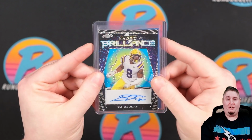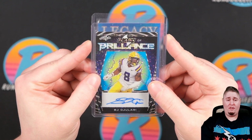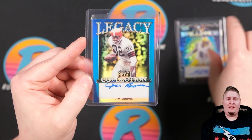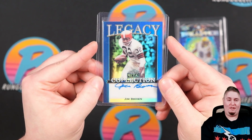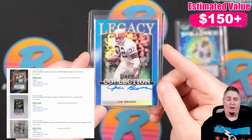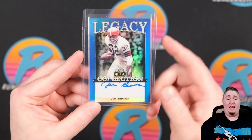And then our final card of the day today, Legacy. I think this is going to be another older player. Herbie? No? Who? Oh, is that a Jim Brown? That is a Jim Brown. So the Jim Brown Legacy Collection are the only cards that are numbered higher than 10. And that one is going to be numbered 1 of 5. But there are Jim Brown Legacy Collections in this one, and they're the only cards in the product that are numbered above 10.